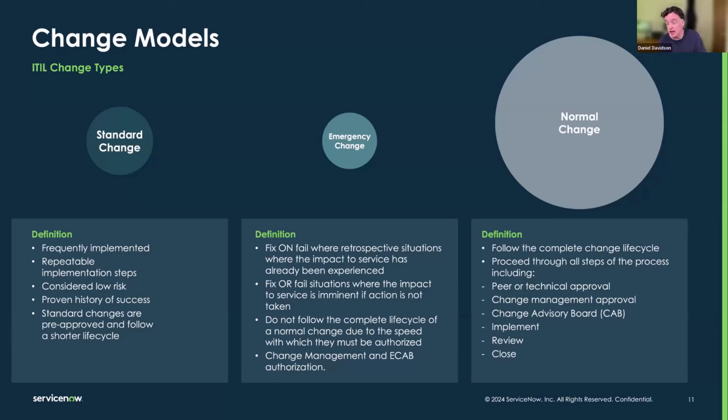We have emergency change. So emergency change is something that is a change of last resort. So we've either done something in a system that we had to do straight away and we're raising a change after the fact, or maybe something happened that was an unrecorded change that we're now applying a process to record the fact that system changed and apply some policy to it again after it's been done. And normal change is just everything else.